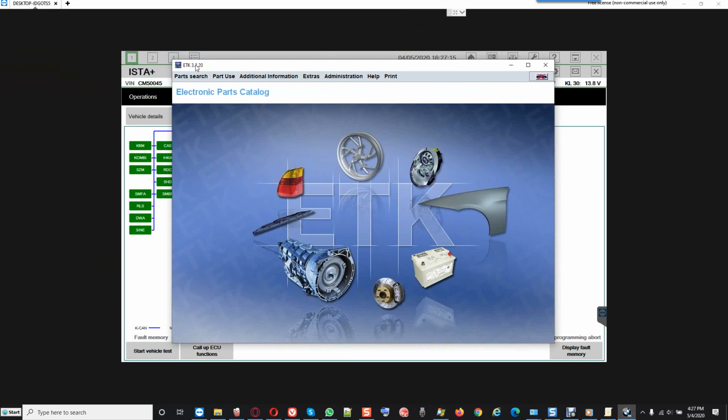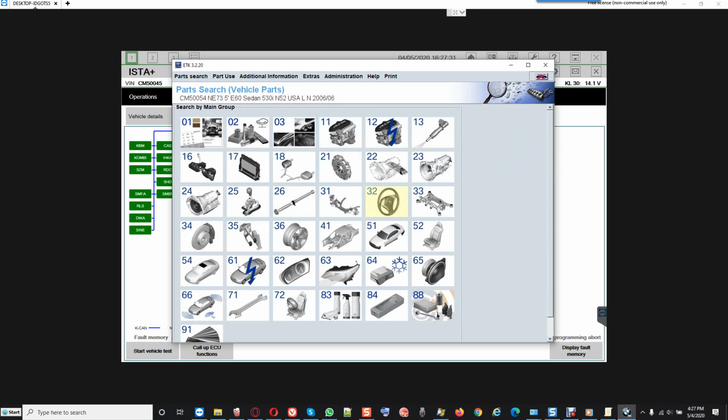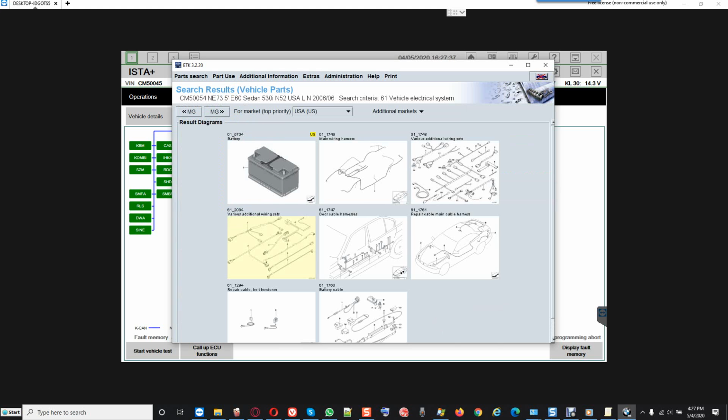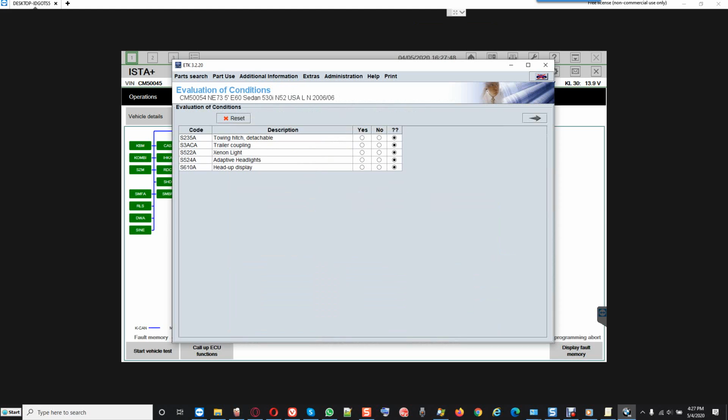Let me see if I can open ETK here. We're going to go here, part search. And the pin number will be CM500054. Then we untrack central database, so we're not going online to pull up the SA option. All right, we are going to look for control units, ER61. And then we go down as if we find light module, control modules here. So, all right. We have adaptive headlights is 524. Let us tell it no.